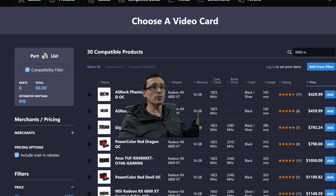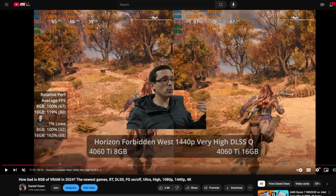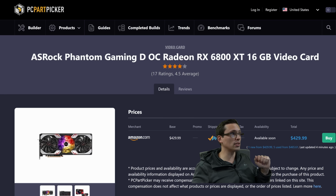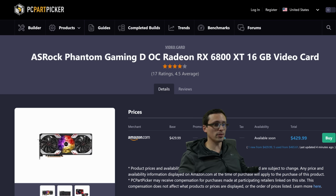Now remember, I've already shown that the 8GB card has some issues where it can't take full advantage of its performance at graphics settings that are otherwise reasonable to run. So I don't recommend spending almost $400 on an 8GB graphics card. Which would mean we'd be buying the 16GB version, except, what else can you buy for that price? The 16GB version is currently $450, and the 6800 XT is currently available at $430. I know this says available soon, but I did check the Amazon listing specifically, and I could add it to my cart right now at this pricing. So it is absolutely available at that price, although the shipping date is a little late, which is, I think, why it was listed as available soon.